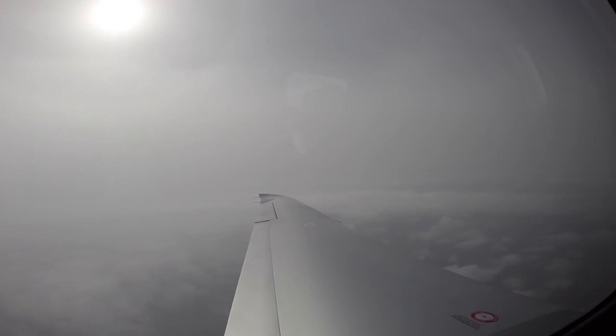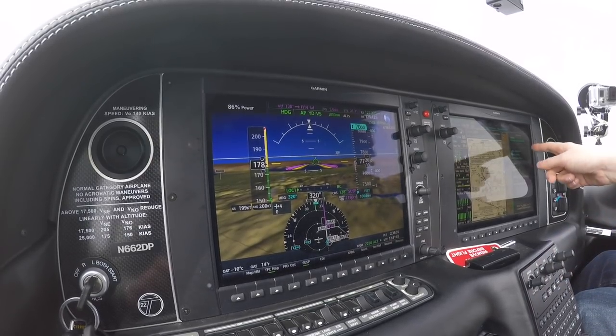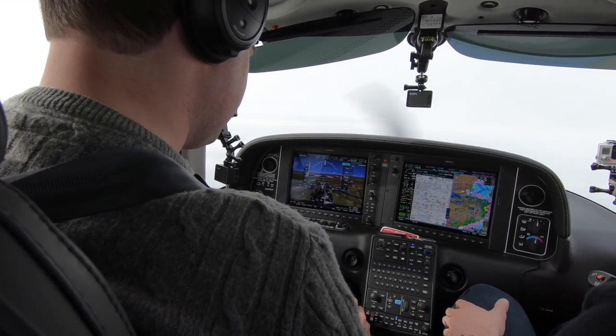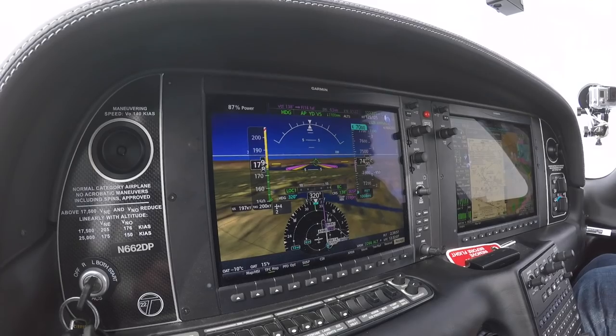Okay, Lennox 20 Charlie Lima, descend 4,000 feet, so back to arrival. Report established. What are we doing there? 4,000 feet, cleared for the approach. Activate approach to final. I see the ground. Right, he's expecting us to descend probably a little faster. Okay, that's right with me. And we'll switch off our icing.